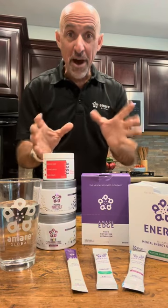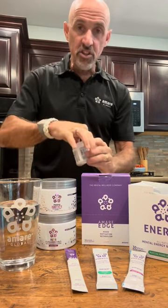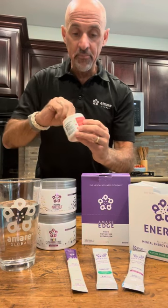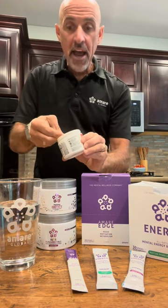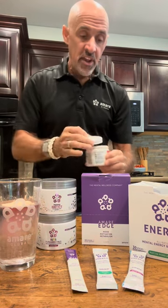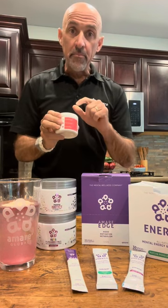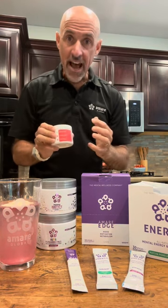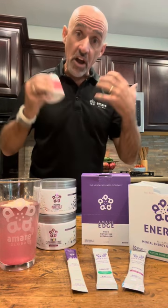So let's start off with my favorite, which is the original way that we do this, where we have our watermelon flavored Edge. We also have a grape flavor that you see here. Same bioactive ingredients, mango leaf to help with motivation and cognition and sports performance, along with lychee extract that helps with metabolism, and palm fruit extract that really helps with the signaling across the gut-brain axis.